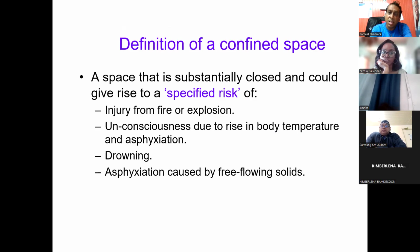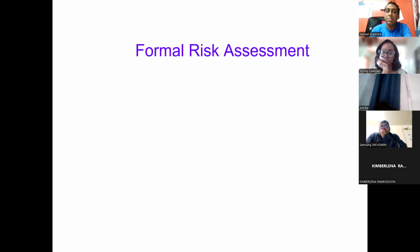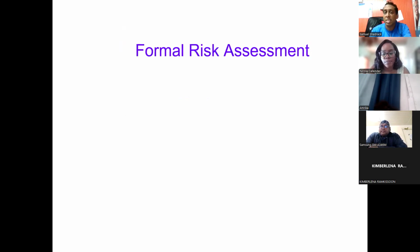But it is a space that is substantially closed and could give rise to a specified risk of injury from fire or explosion, unconsciousness due to rising body temperature, drowning, asphyxiation caused by free-flowing solids. There's a foreseeable risk from hazardous substances or conditions within that space. Examples of confined spaces could be a tank, a pit, a silo, a vessel, a manhole, a subway system. All of those are examples of confined spaces, right?